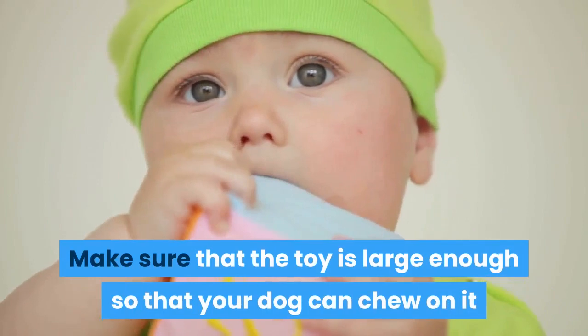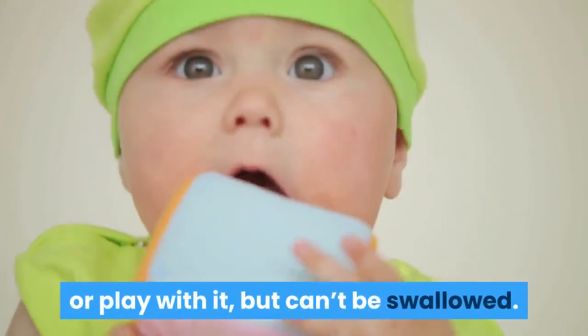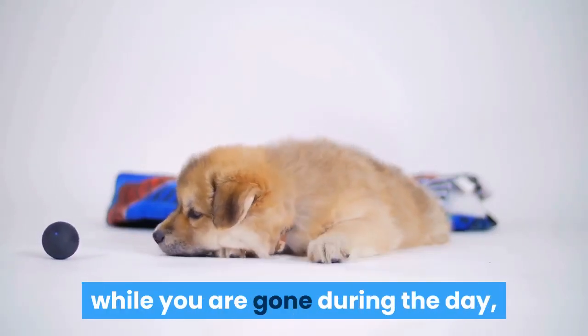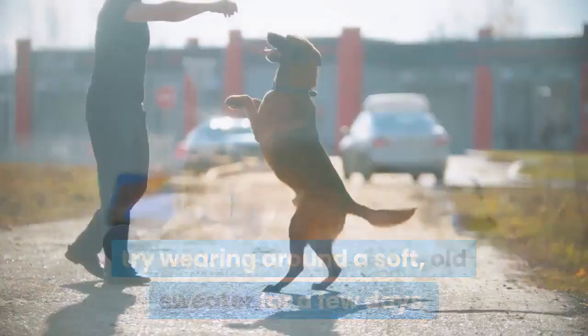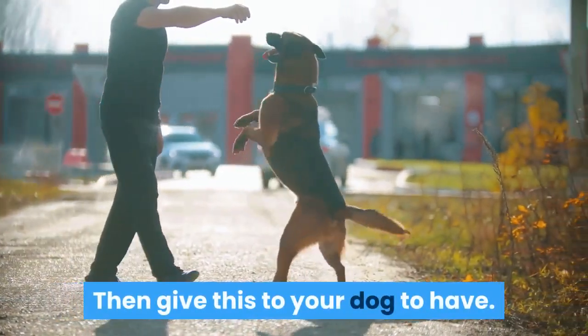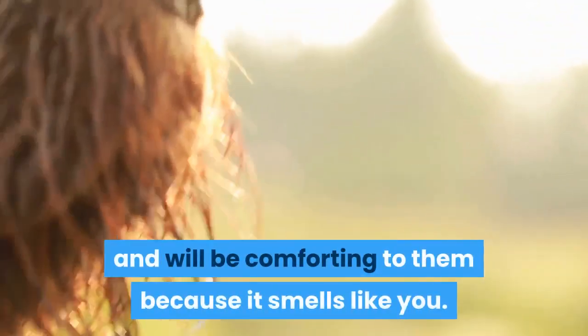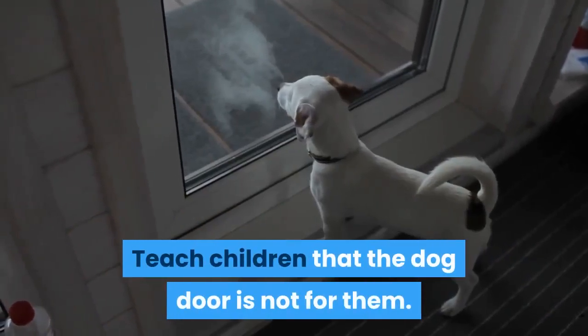Make sure that the toy is large enough so that your dog can chew on it or play with it, but can't swallow it. If you want to give your dog something soft to give them comfort while you are gone during the day, try wearing a soft, old sweater around for a few days. Then give this to your dog to have. It will provide them with something to carry around in their mouth, and will be comforting to them because it smells like you.